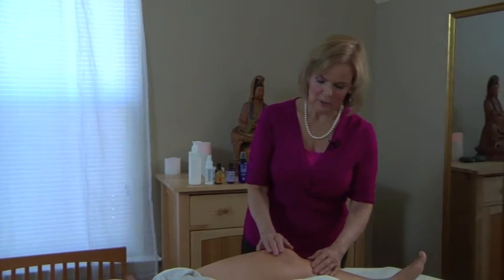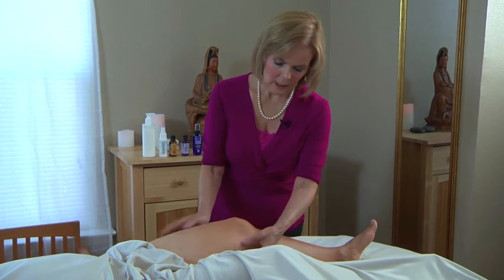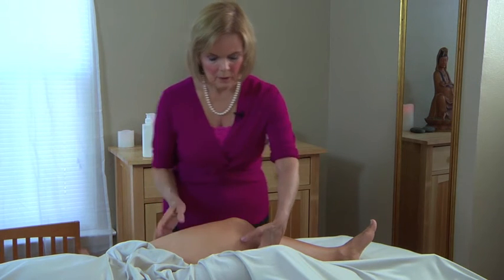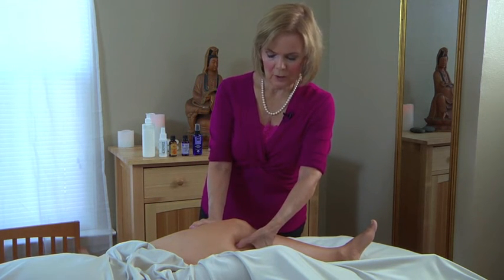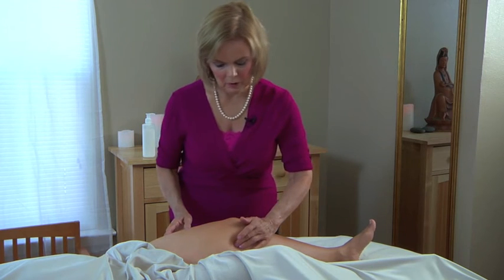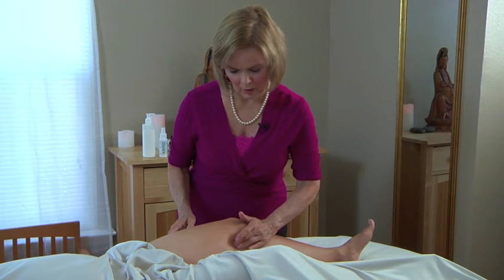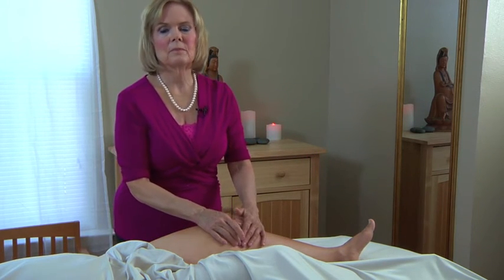And so an example of trigger point therapy might be above the knee or in the area where the knee connects. So there may be a trigger point right in this area, for example, and you can just press and manipulate the trigger point. You can also do the same thing with your fingers. And that helps relieve tension and tightness in that area.